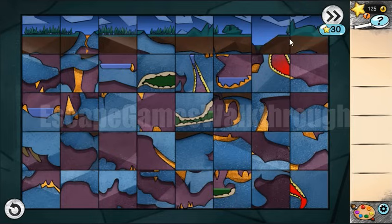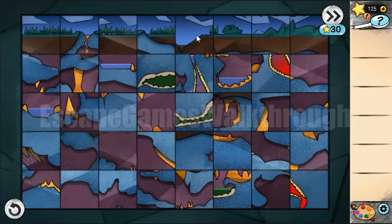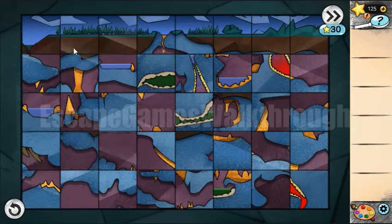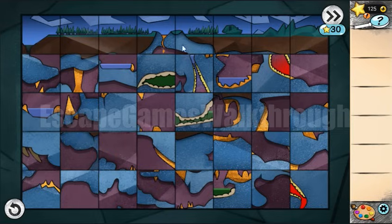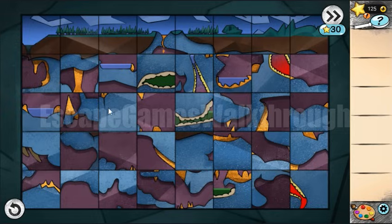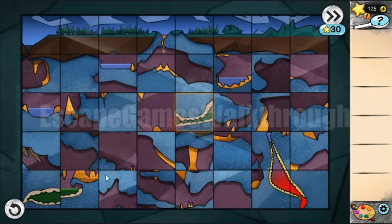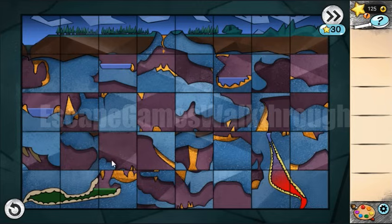So now let's arrange them. Okay, like that. And then goes, no, then goes that one. This and this are the last of these two. So the topmost row is made now. Now let's build all the others. Okay. So this one goes here. This one goes here. Green will be in the bottom left. This one will be here. This one.